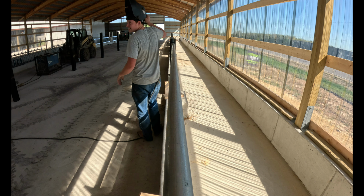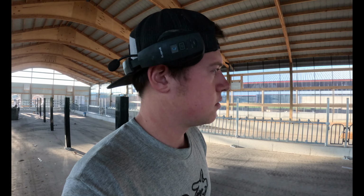So, kind of exciting getting somewhere with this, I'd say. Realistically, this barn, if we got the rest of these gates in, those waters in, got electricity for the fans. I guess it's quite a bit of work, yeah. But it's getting there. I'd say if we got electricity done, we could probably have this done in 2 days, have it ready to go. But we still got quite a bit of work to do on the other side. And then, I don't know, it's just a matter of time getting it all done.